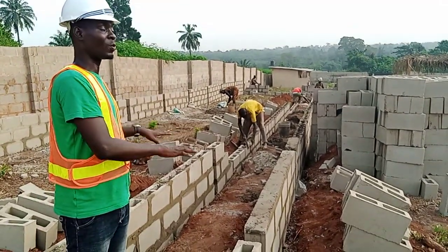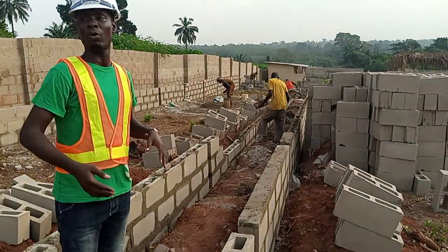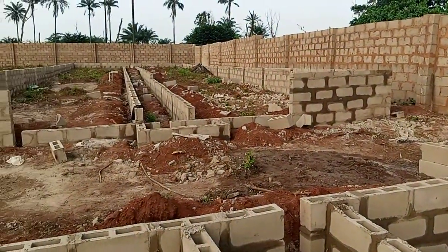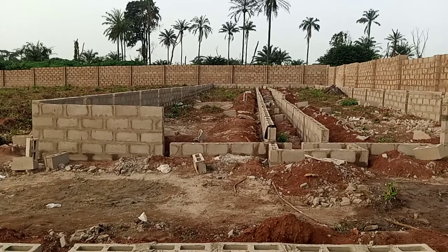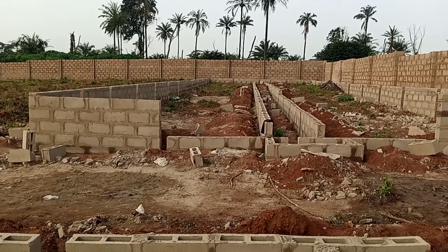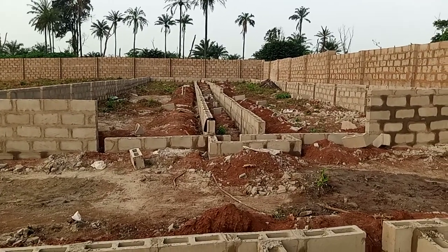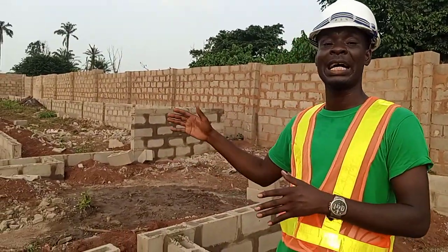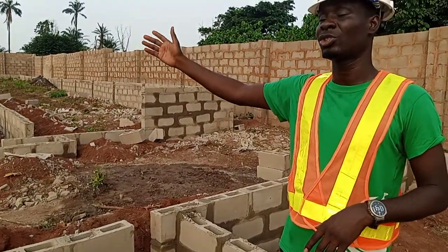When they are done with this one, by God's grace, this one will be completed today, which is the second day. Then they will move over to the other side to do the trench round the building, so that in case ants want to come in. But ants wouldn't come in because it's a greenhouse. We put the trench on the building to satisfy the customer, because the customer said we should put a trench around the building. So we are doing that tomorrow. We'll be digging and putting the trench.